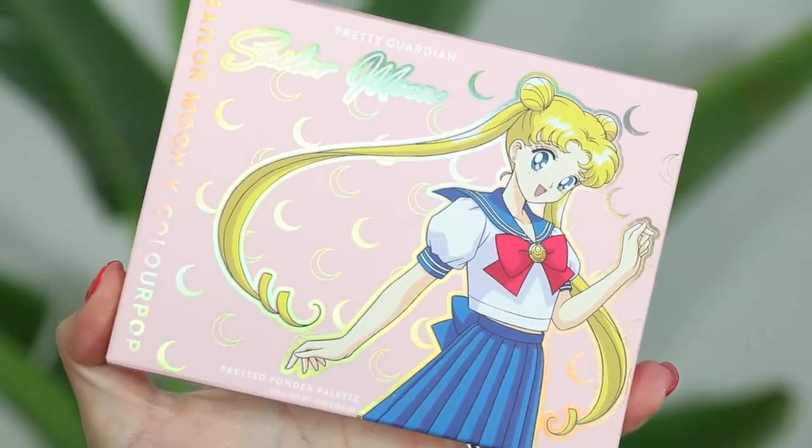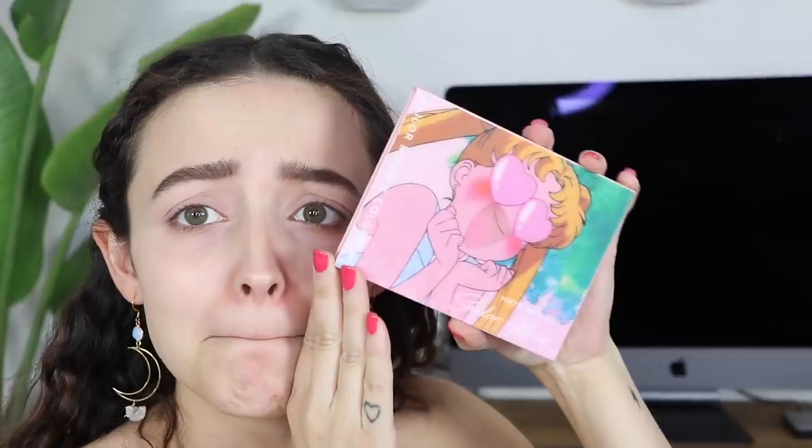Okay, so I'm gonna start off with the eyes, and I'm gonna prime them with the P.Louise makeup base in Rumor 2. And now I'm gonna go into the palette. Guys, just look at this. And that's not even the best part. Look at the actual palette, like the actual packaging. If that's not the cutest packaging they've ever done in their life, I don't know what it is.